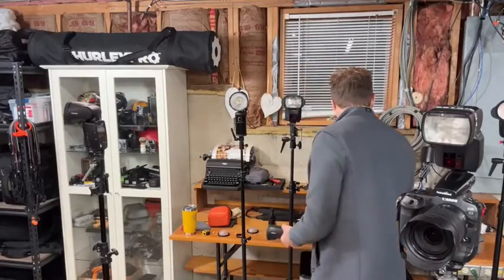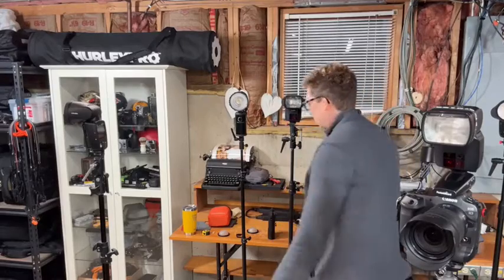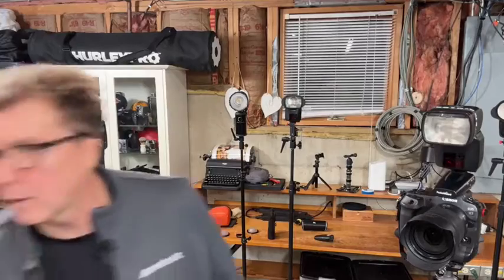Even their controllers themselves. Got it here somewhere. I'll pick it up in a second. Oh, the TTLC. Right here, I don't even have the latest one because I don't use them often enough. Like I said, Canon's gonna be my go-to one if I need to. But again, I could only see and affect groups A, B, C, right? I could change them between manual and TTL, but all together.